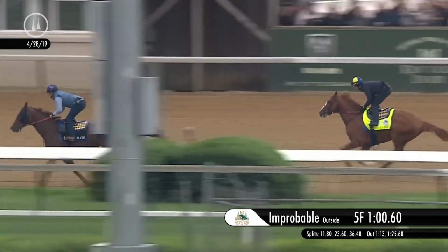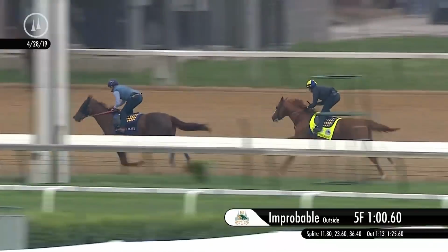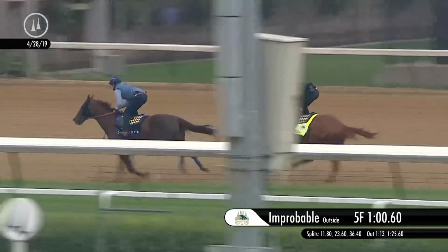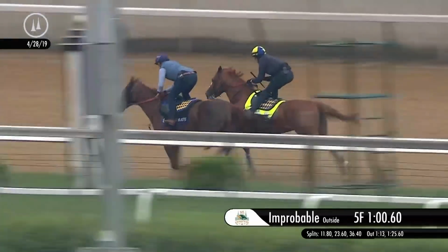For sure. A couple of horses that are likely to be closer to the early pace also worked this morning. Improbable worked in company, five furlongs in a minute and 3/5. Sorry, he was a little headstrong, with Florent Geroux aboard. What were your thoughts on Improbable? I know you've seen a lot of this horse.